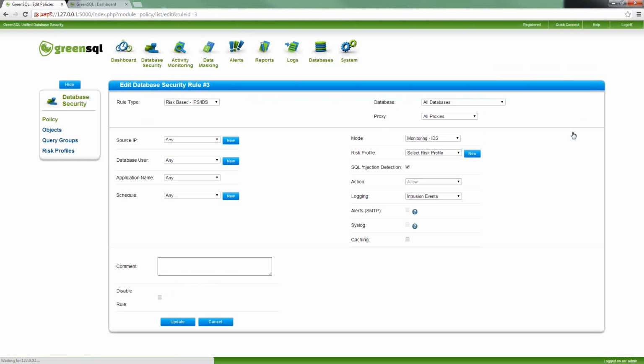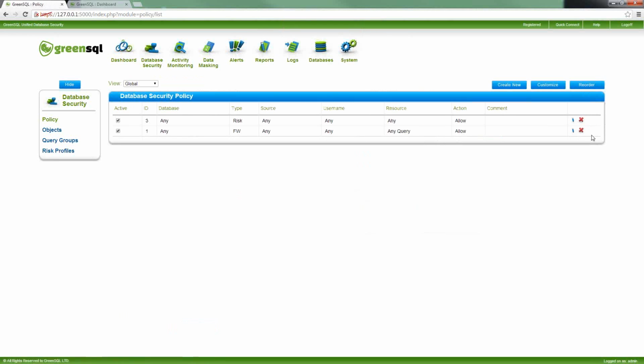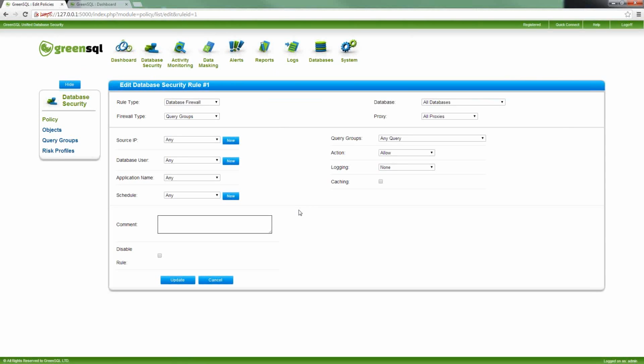Now, in order to create a rule for SQL injection, it's just a checkbox here. So if you want to make sure that you'll be protected from SQL injection, it's just one click away from you. Now, I want to make it easy for you, so I will delete everything in this and in my policy. So now I have only one rule, which is allowing any query from any source to be executed. By the way, if I delete this rule, the system rule is to block everything.